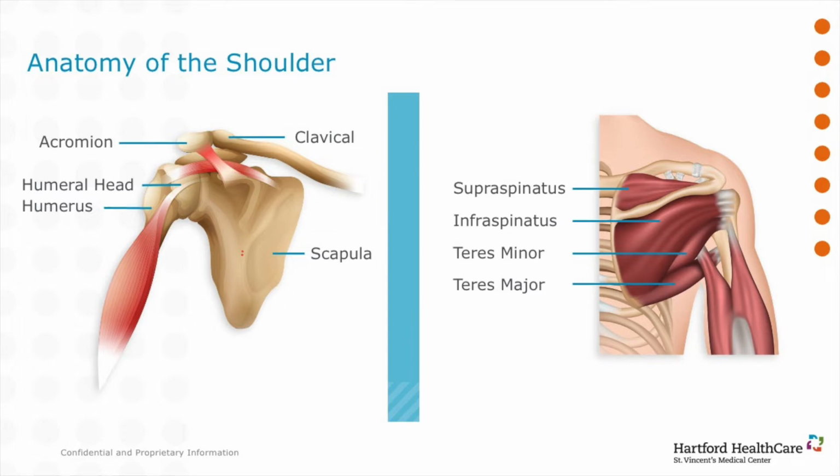So the glenoid is part of the scapula, which is also part of your shoulder blade. Okay, and the bones above it, the collarbone, are called the clavicle, and the bone that it articulates with is the acromion, which is also part of the shoulder blade.